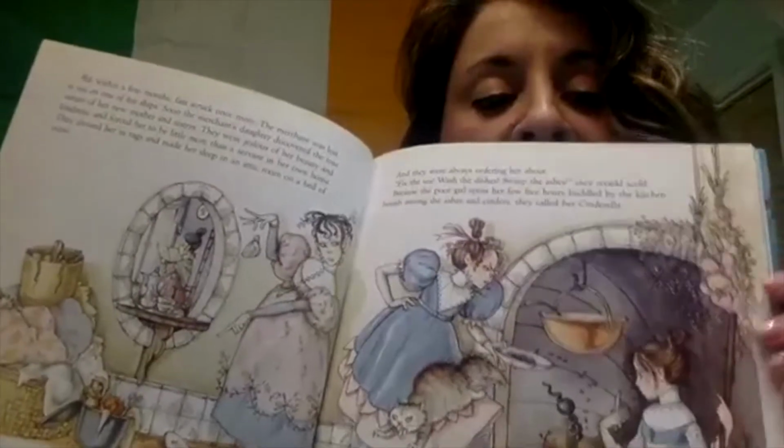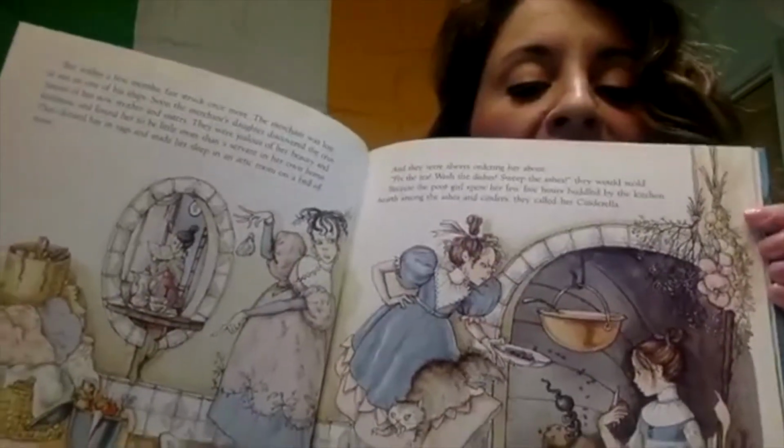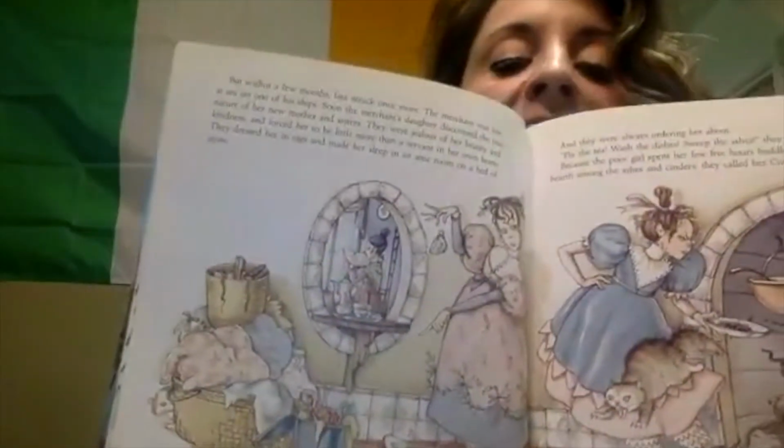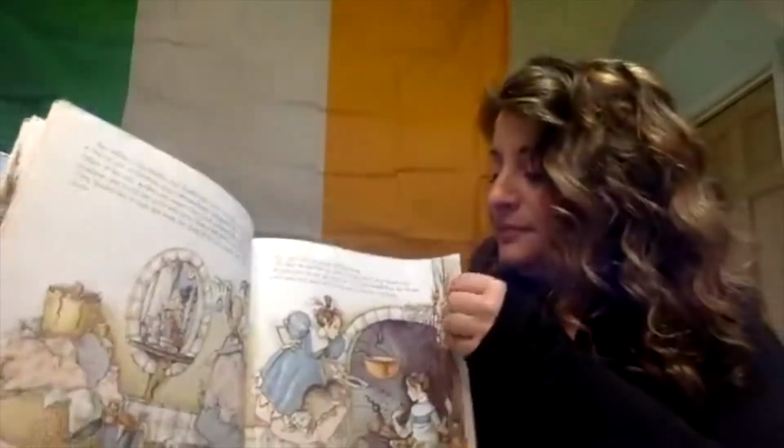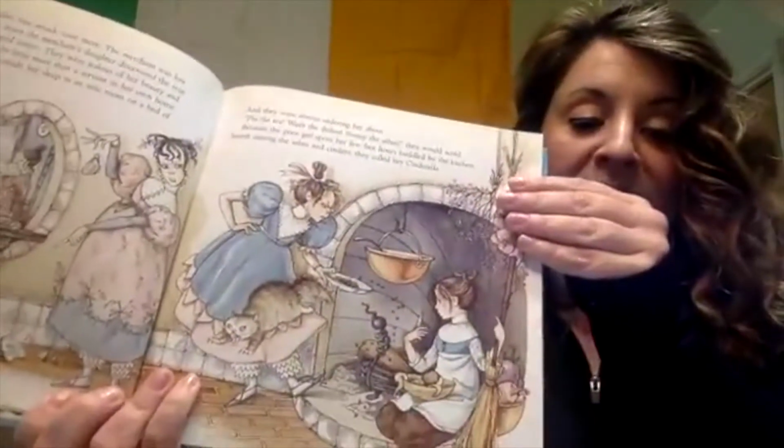See, you can see that there's a stepmother in the reflection over there. You see little Cinderella at the hearth. Our stepsister's ordering them about and disrupting that poor cat. It kind of looks like my cat, except my cat's orange. It makes that face a lot.